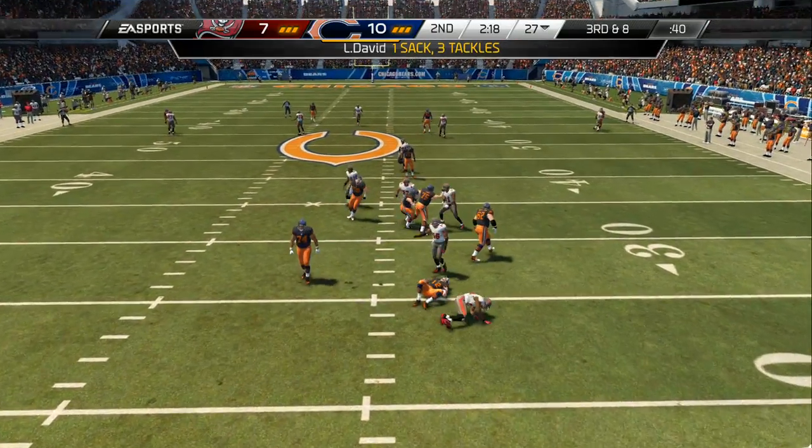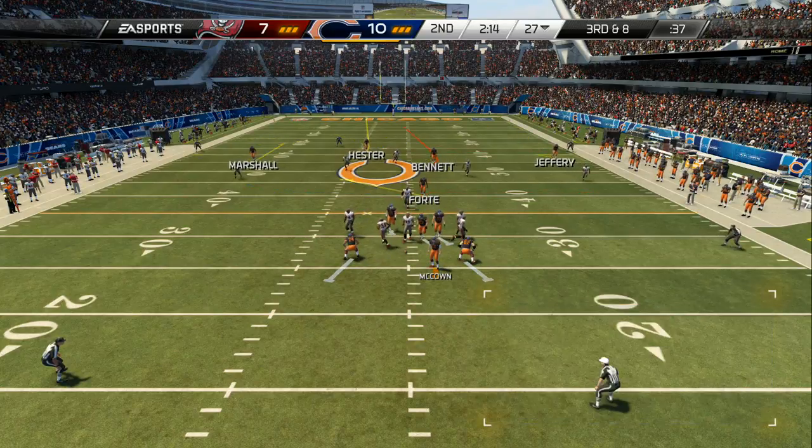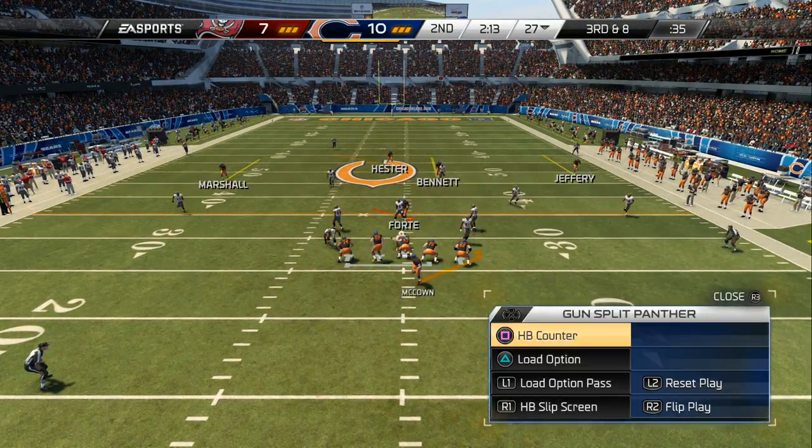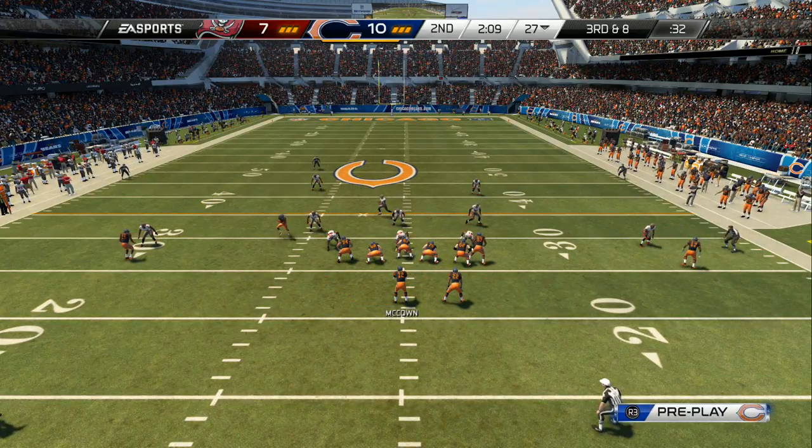And he's forced to the ground. Well, that's a good job by the defense that time, getting the sack on the blitz. And when you blitz, you're taking a chance. You better get to the quarterback, and that time they did.